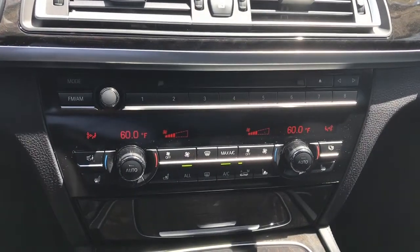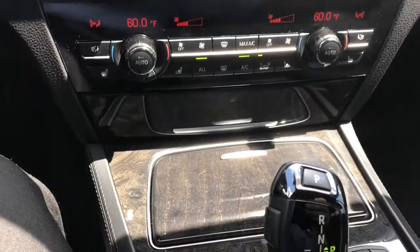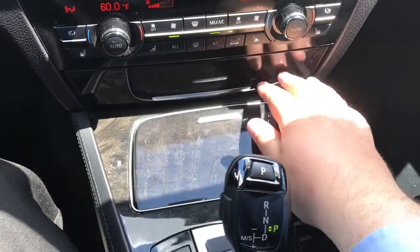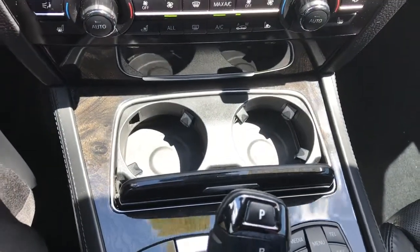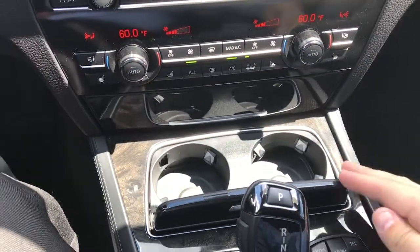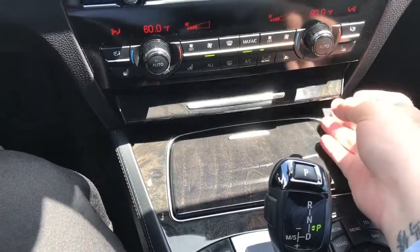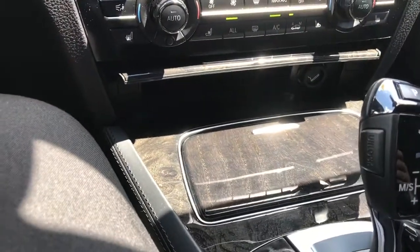Dual climate controls with the heated front seats and the ventilated front seats. Nice wood trim. And here's the cup holders. Got a little bit of a cargo space there with a cigarette lighter.